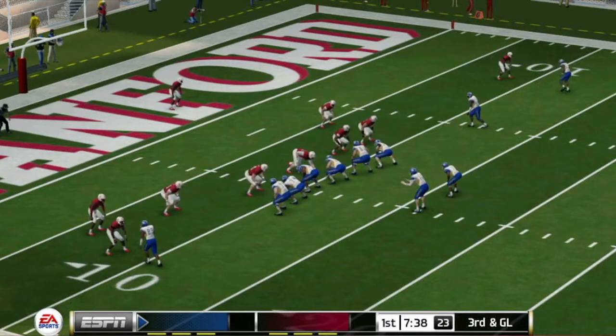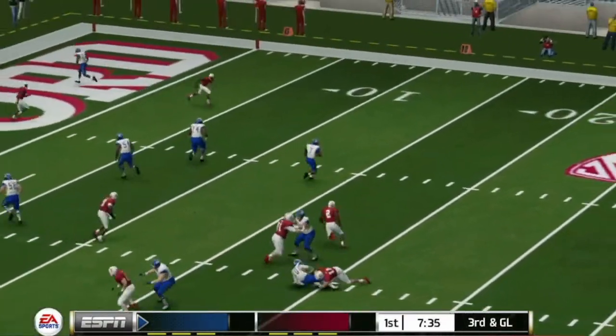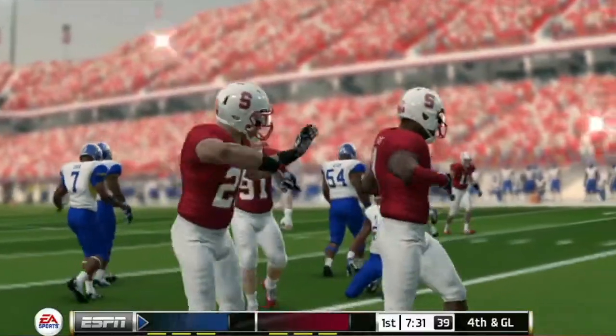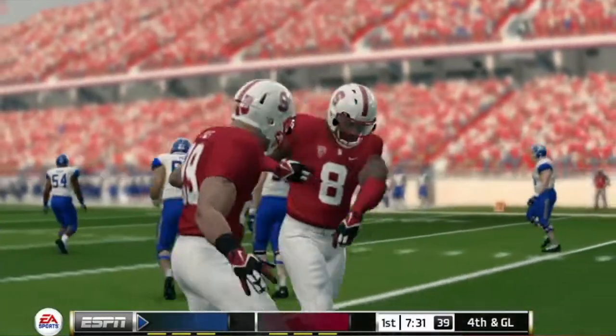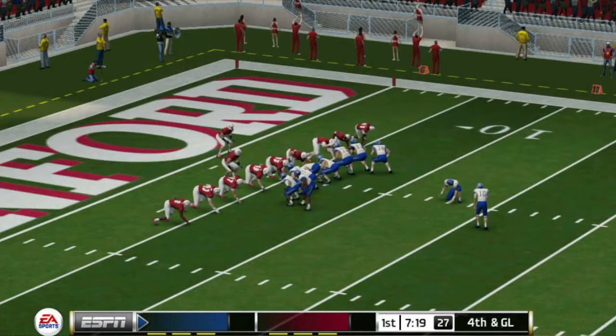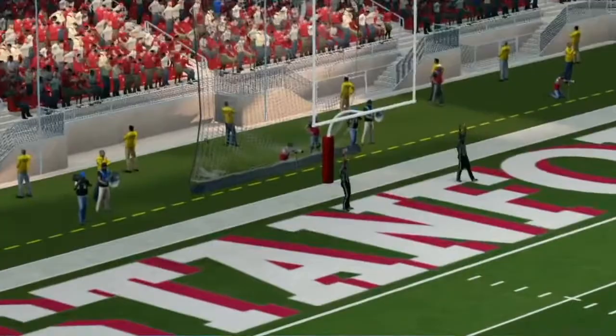Hey, defense, let's go. Three. Fires that quickly to the tailback. He's taken down right around the 6-yard line. The screen is good for 4. This should be an easy field goal. San Jose State could take the lead with this field goal. Kicks away, and it's good.